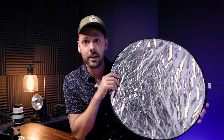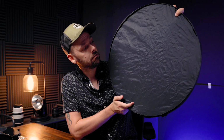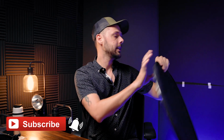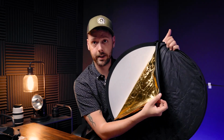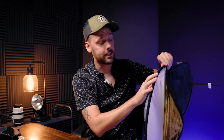5 things in one. You have a light reflector, you have negative fill, sometimes I forget what that's called, and then if you open it up, you have a white reflector, a gold reflector, and a softener. So you can use this for many different things, and it's really good for all different types of shoots.